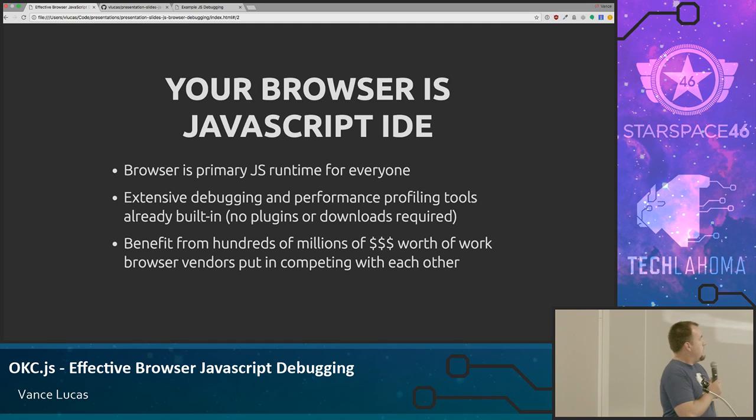Okay, so your browser is your JavaScript IDE. Most people probably don't use an IDE with JavaScript. Maybe you do now because Visual Studio Code is out and stuff like that, and that's pretty cool. But the browser is the primary JavaScript runtime for everyone, just by nature of how it works. Obviously, JavaScript is everywhere.